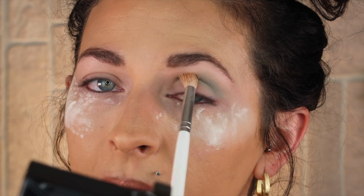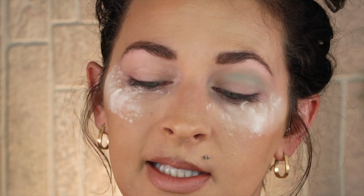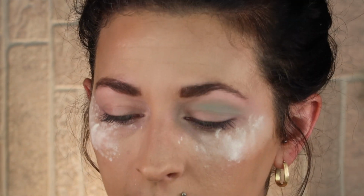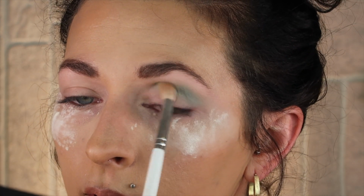So I feel like this palette definitely airs in the more unique direction. I can't think of the same exact color story in any other palette. Not that there's not similar shades, because we went over that in my last video. There are. But yeah, I don't know.